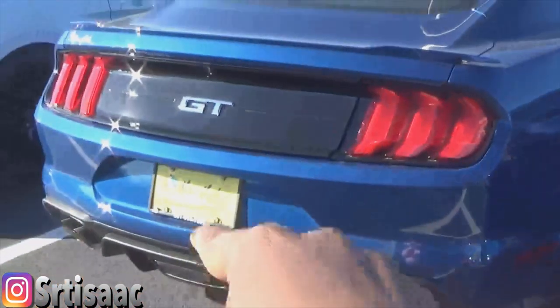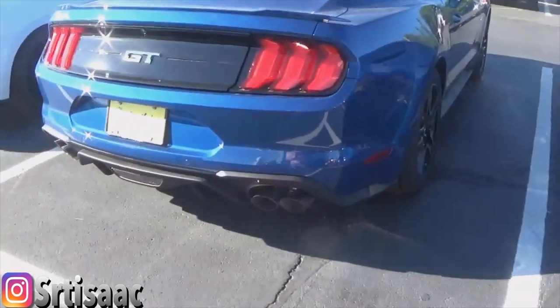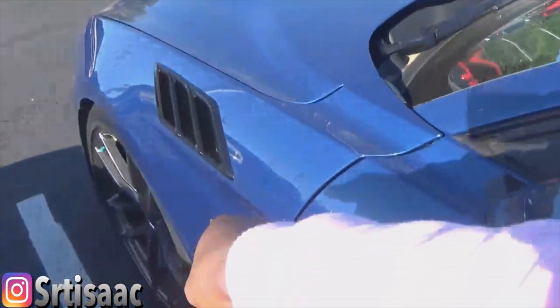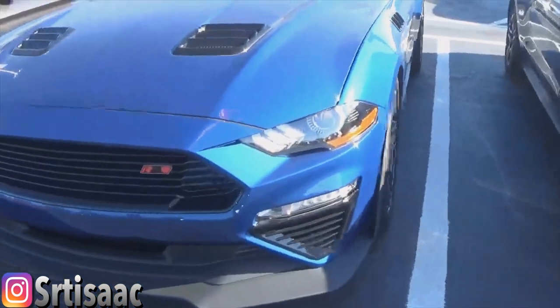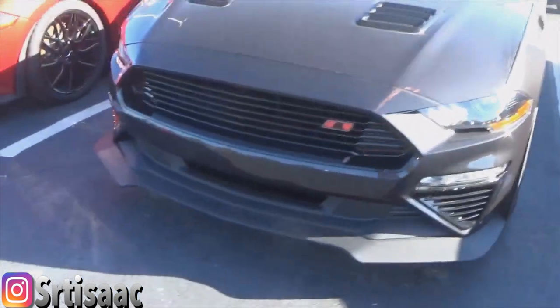So y'all see the difference. Roush. Regular one. Exhaust tip's black. That one's silver. I gotta tell you about the wheels. The interior's done different. Y'all can't really see it. Vents on the Roush. 5-0. It's the front end of the Roush. Regular Mustang. I think this one may be a new, the same year. You got another Roush in black.